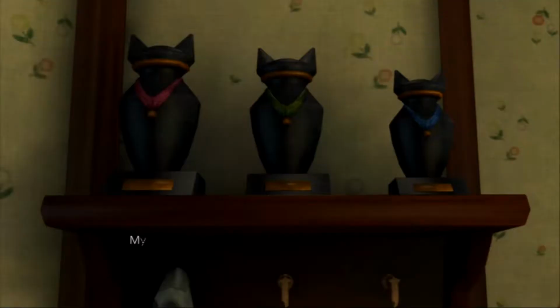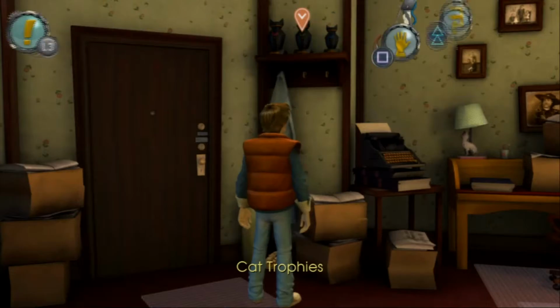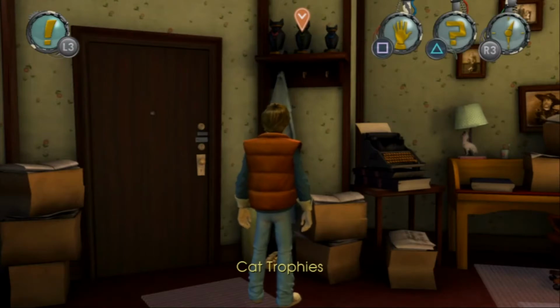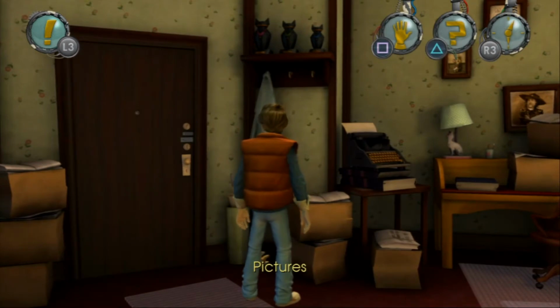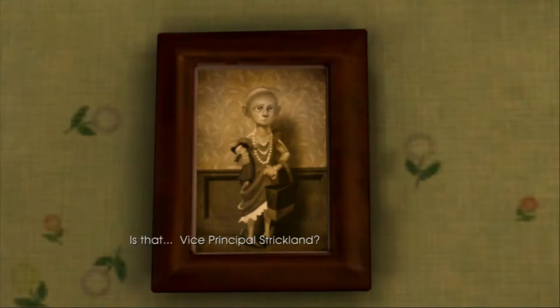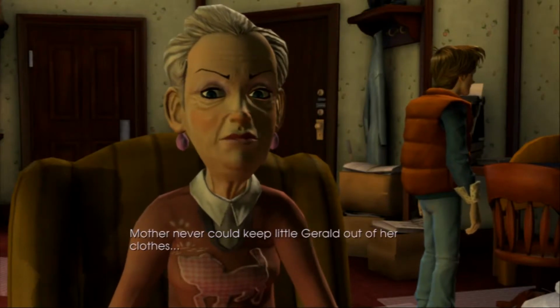What are these? My editorial trophies. Looks weird. Cat Lovers Quarterly. It's legitimate journalism. Looks like they got the visors on from Star Trek. That's what it looks like to me. Alright, pictures. They're all wearing Geordie visors. Is that Vice Principal Strickland? Mother never could keep little Gerald out of her clothes.